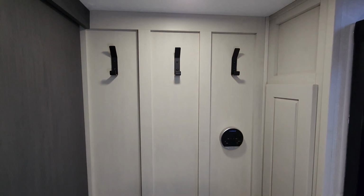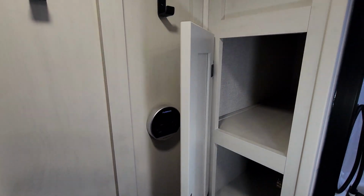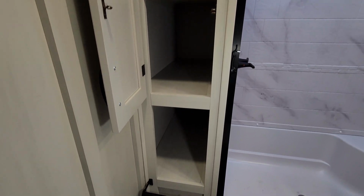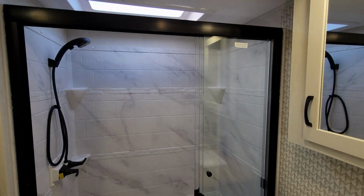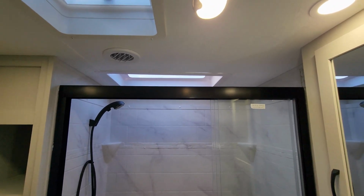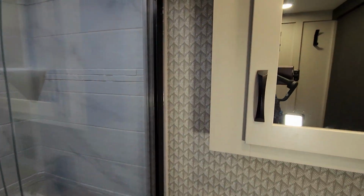So back here, you're going to have little hook holders here. Got a porcelain bowl foot flush toilet. The Furrion on-demand water heater controls right there. You do have a pretty decent amount of space here for linens and stuff. Step-in shower with the sliding glass door there. Skylight up above. And a little vent fan here as well. There's also this light right here that is a motion light. So you can turn that on separately from your regular lights if you want to.